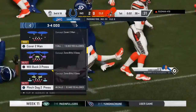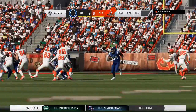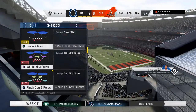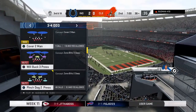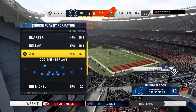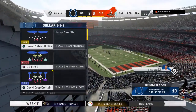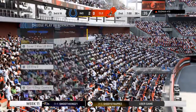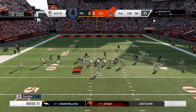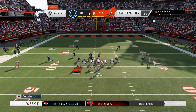It's now 3rd down. It's the Browns in control of the football as they've got it with a 3rd down and long coming up. Mayfield and this Browns offense staring at a 3rd and long now after the sack.